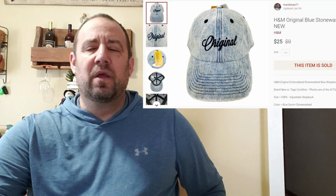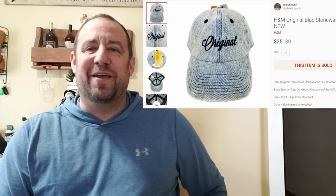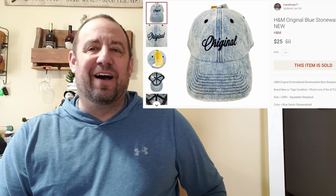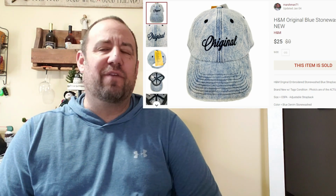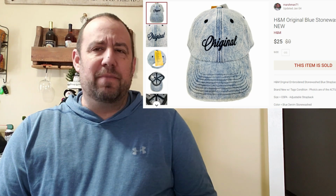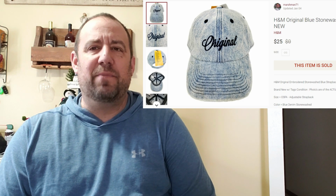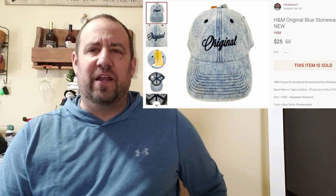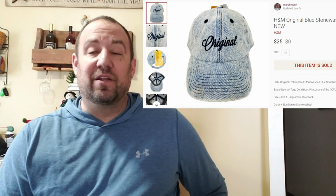The customer who bought this bundled it with this H&M stonewash baseball hat. This was new with tags. This was an eBay to Poshmark flip. I picked up a bundle of hats. I won a hat auction, or a hat lot, whatever you want to call it, off eBay a little while back. I did a video on it, and I'm not sure if these hats are in that video, but I picked up a bunch of hats off eBay, and with the shipping included, I think they figured out to around $1.25 a hat, which is right where I like to be. And you know what? They delivered those right to my door.